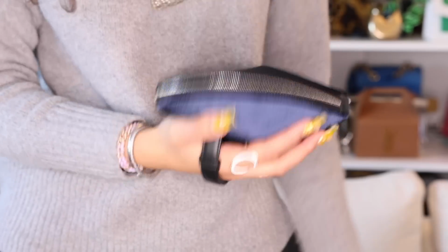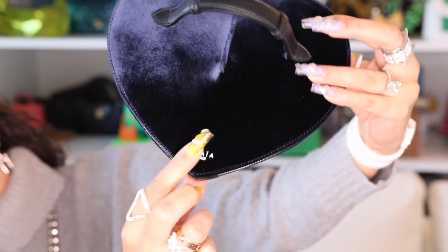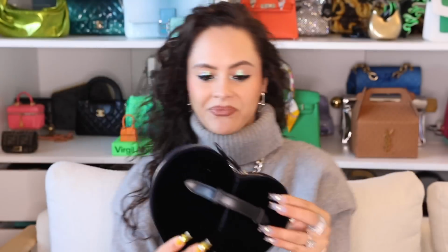I just enjoy this to hold. It's such a fabulous holding experience. It's like my pop socket on my phone. You know I love my pop socket. She gives me those vibes. And then you just have the little silver debossing situation. Two zips to open.